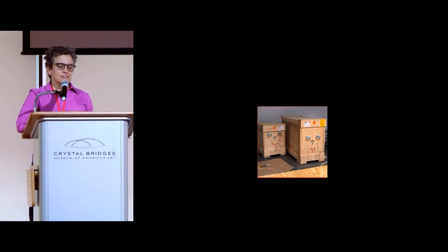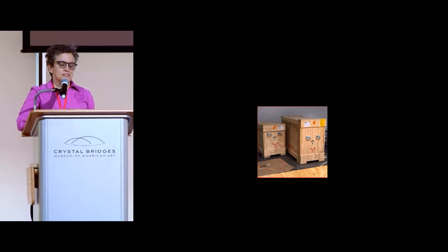As you can see, it is a matter of professional pride to label art boxes well. When faced with the tedious task of labeling an entire shipment of outgoing crates, it is the rare preparator who doesn't get a chuckle out of creative stenciling.